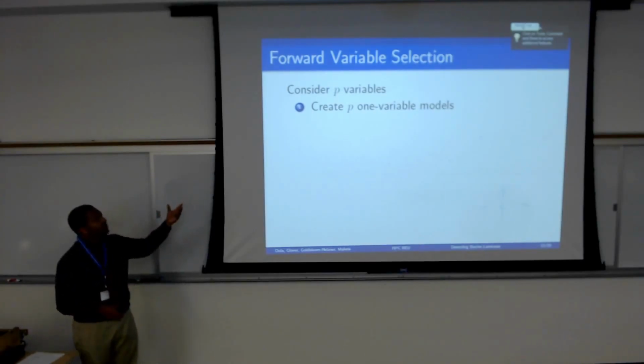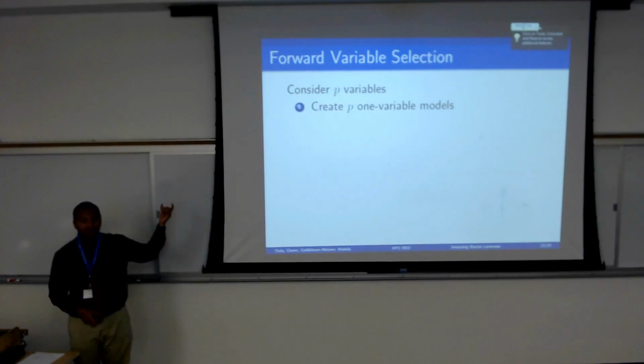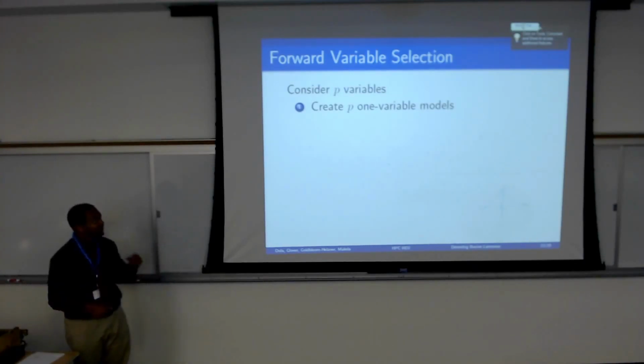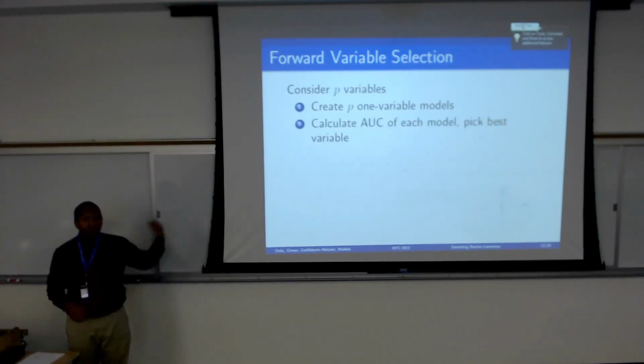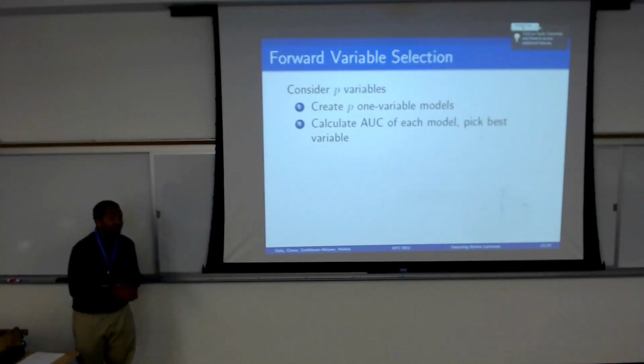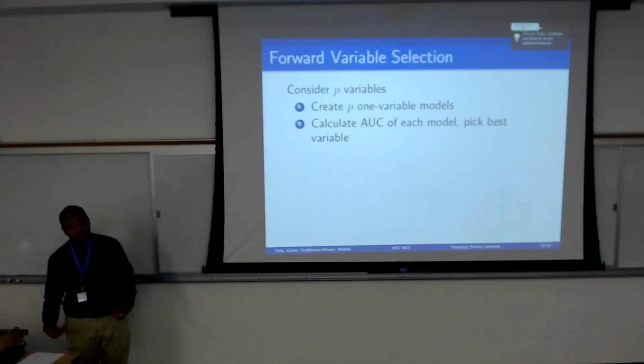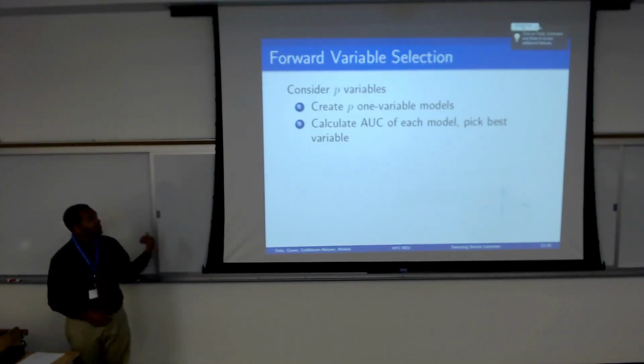It's called forward variable selection, and the idea is that you have some criteria by which you're going to evaluate your models, and for us that was the area under the curve that I talked about previously. You're going to create P one-variable models, where P is all your possible variables to choose from. Then you're going to evaluate them, which means calculating the AUC of each model. So in our case, it's 76 variables. Well, 76 times 2, because each one has a left variable and a right variable. You're going to pick the one that performed the best.